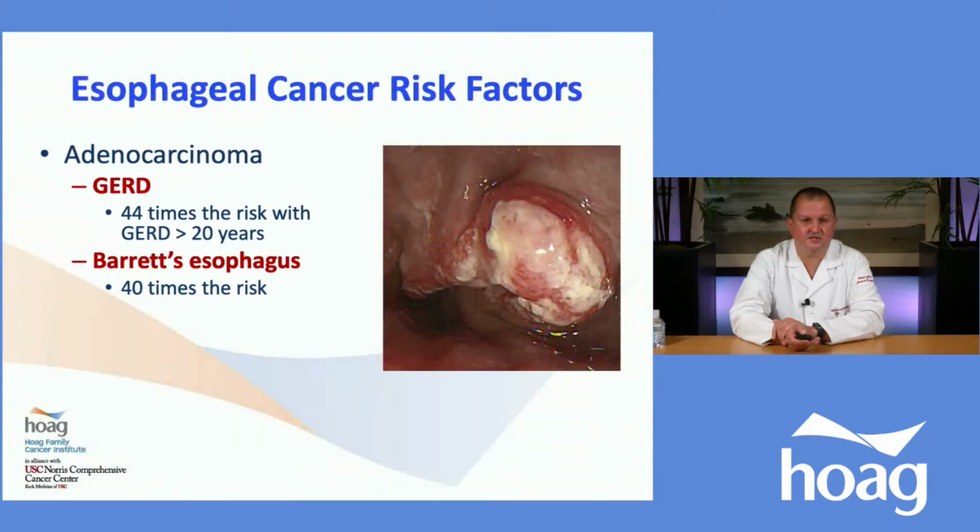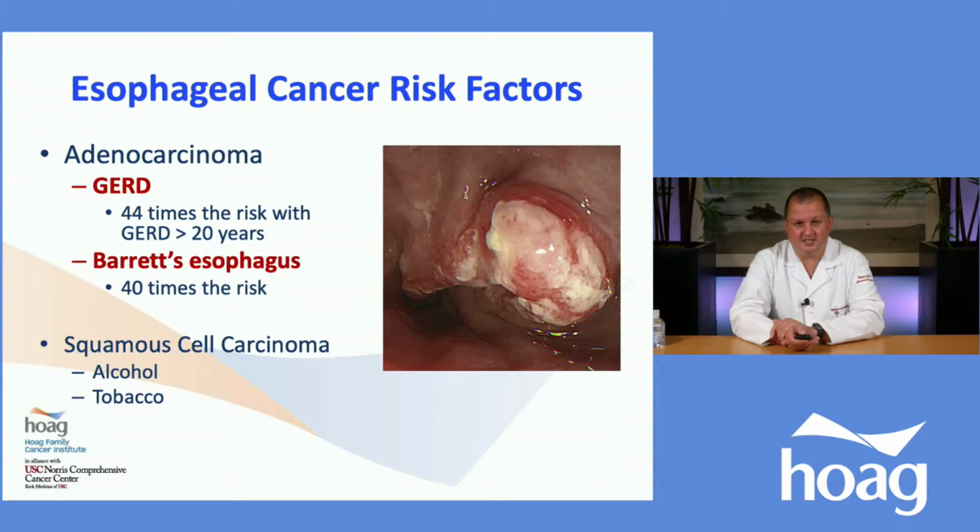So what are the risk factors? So again, just having reflux in and of itself for greater than 20 years significantly increases your risks. And again, as I already showed you, the development of Barrett's esophagus greatly increases your risk as well. People always think smoking and alcohol lead to a lot of different cancers, and that is true. However, in the esophagus, it leads more to squamous cell carcinoma, which is not as common in our half of the world as opposed to Asia.